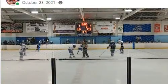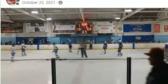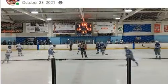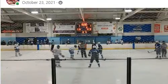The Sharks finally break through with a goal today. We're gonna have 4-on-4 for 12 seconds. Then the Sharks will get a 13-minute-3 power play.